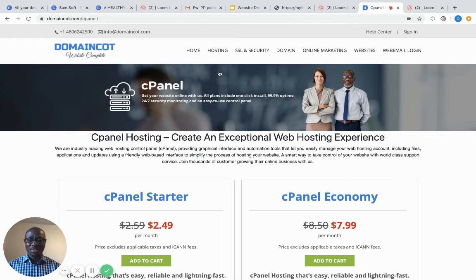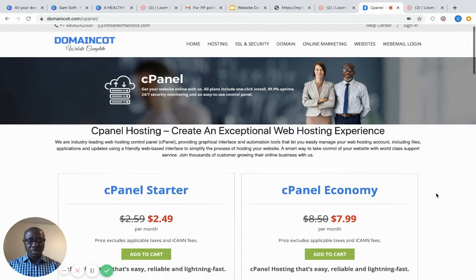So the good thing about the cPanel is if you want to host multiple websites, when you begin to grow, you want to expand, you want to scale your business, or you have another business that you want to get hosting for, or your wife has a business on the side that is looking to go online, you can actually host that. When you get to that stage, you can upgrade to the next level, so that will be able to power your websites.